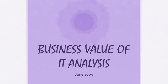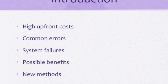This is a presentation on the business value of information technology analysis. In this presentation, we will assess IT investment value by attempting to prove that investment causes increased total revenue. It is important for organizations to objectively analyze the business value of investing in IT.